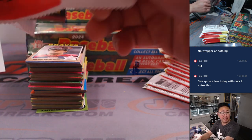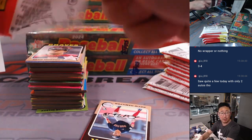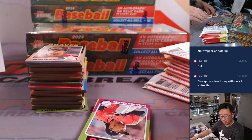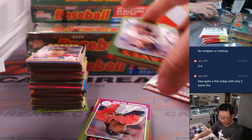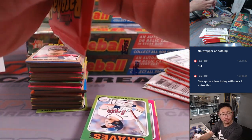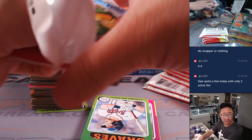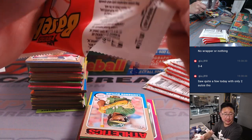Raptors fell to the Nets. Nets won 106-102. Hornets beat the Hawks by one, 115-114. Are Hawks in a playoff position? I don't think they are. Cavs beat the Grizz 110-98.